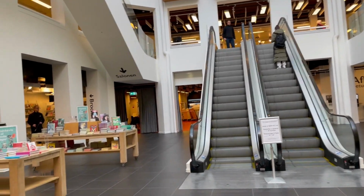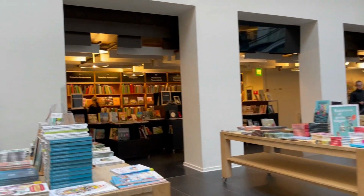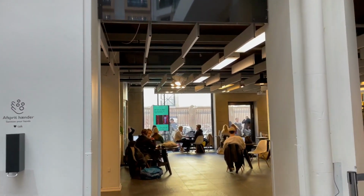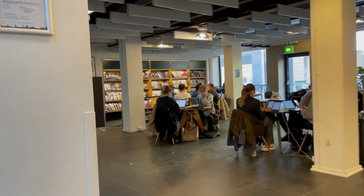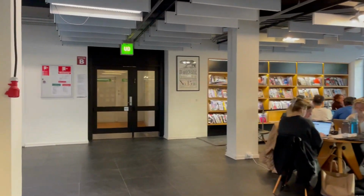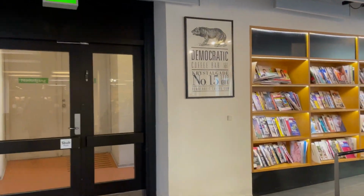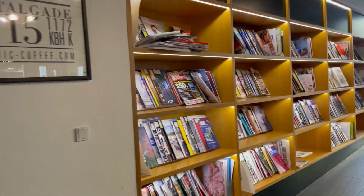Now on the ground floor, it's a nice cosy area. You have lots of coffee, like kind of cafe seating here. And just to the side of the main part, down here is Democratic Coffee Bar, which serves really, really lovely coffee. So let's go and take a look there.